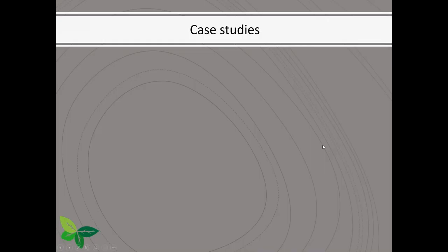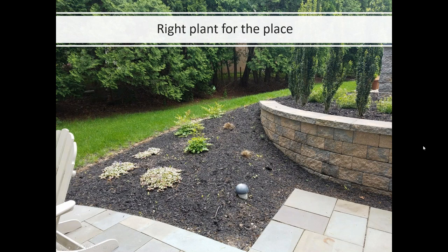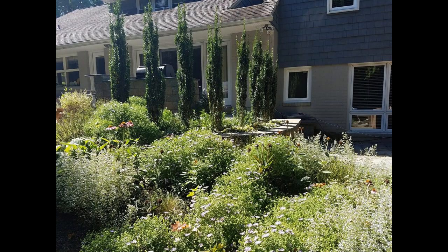Now we're moving on to the case studies, and these are just a couple of examples I wanted to show you. It is important, I can't emphasize it enough, how important it is to plant the right plant for the place. This was a client, she contacted me and she wanted to have this area planted. They redid the stonework and somebody did the planting for them and said they can't keep anything alive, everything dies. It's really bad construction soil. Clay, it had rocks in it, it was really poor soil, and they also had deer on the side. So trying to do something with that, and this is what it looked like by the end of the first season.